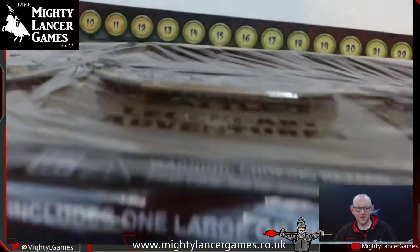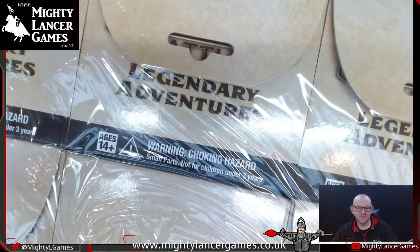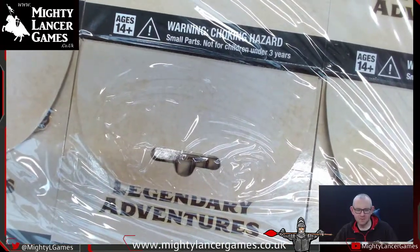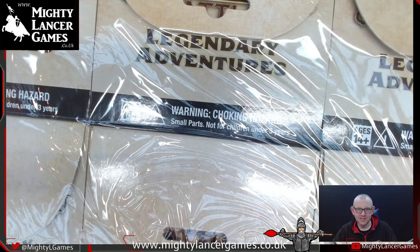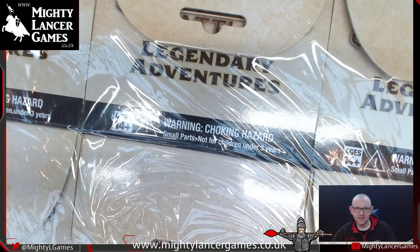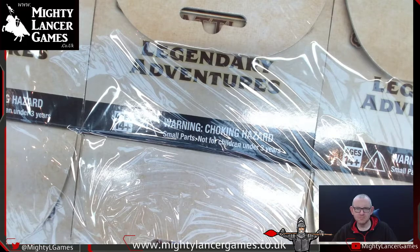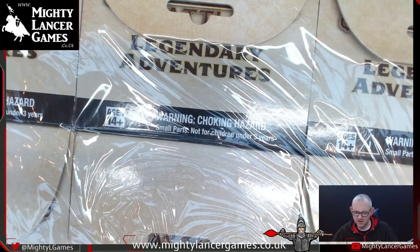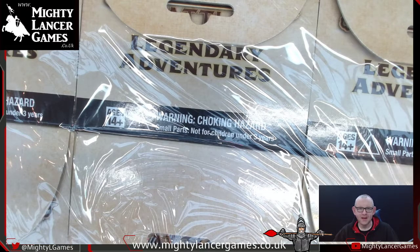Open up a booster brick of Pathfinder Legendary Adventures pre-painted minis from Wizkids. And I'm really excited about this. These boxes contain a variety of kind of generic monsters for D&D and Pathfinder, pre-painted in a variety of sizes, from goblins and kobolds up to a dragon, potentially a giant, and other amazing stuff. Looking forward to busting some of these open and see what we get.